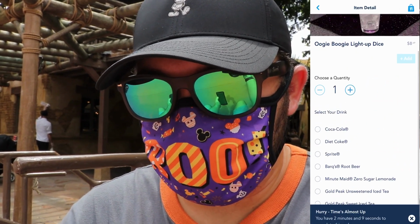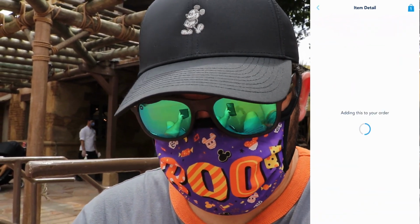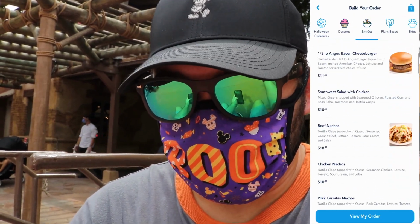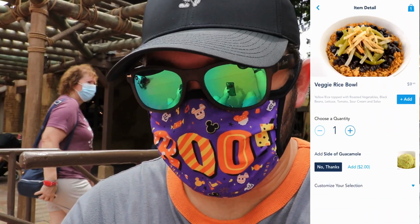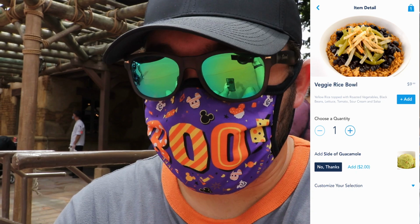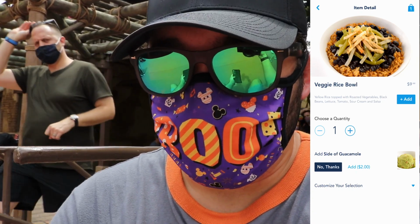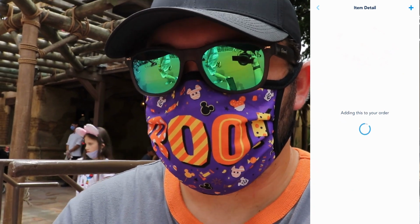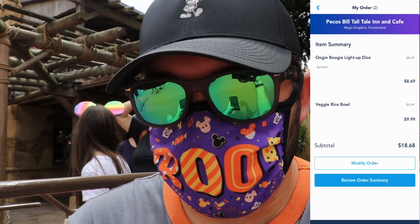Let's get a Sprite. And because like I said before, I'm eating mostly vegetarian and vegan nowadays, go all the way down here. You get the veggie rice bowl, which is very, very filling. I get it almost every single time I come here because it fills me up so much. Place that in there. View my order. Right, that's in there.